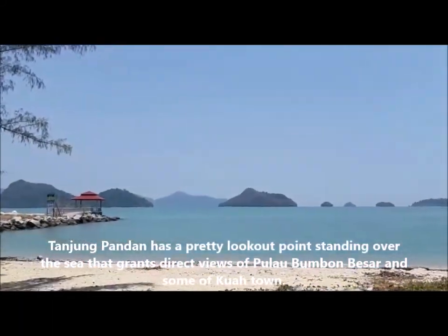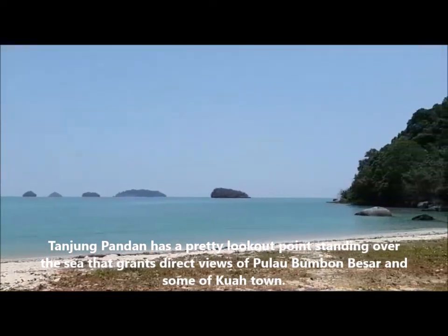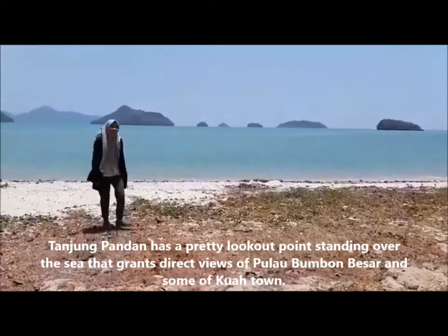Tanjung Pandan has a pretty lookout point standing over the sea that grants direct views of Pulau Bumbon Besar and some of Kuah Town.